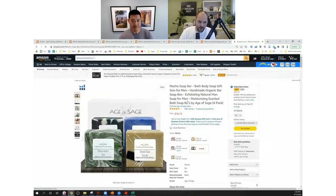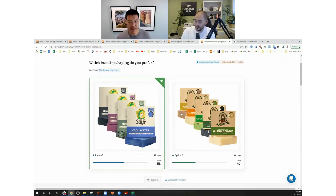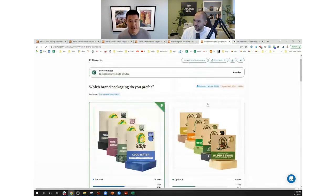One of the tests, I did run this against our new designs and had some surprising results we'll show you. Here's what we currently are. Here's where we're trying to move towards, and there is a strong crossover following in the footsteps of Dr. Squatch here. So which brand packaging do you prefer? When this first came out, this was our first test, I got pretty excited because we actually won this survey. It's like, wow, to beat Dr. Squatch on brand packaging.